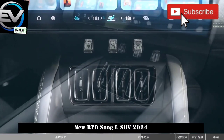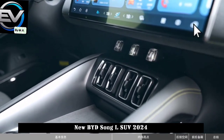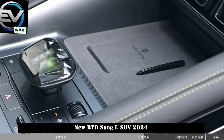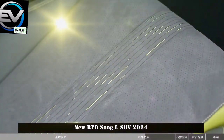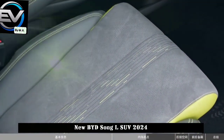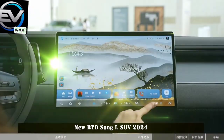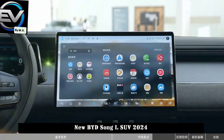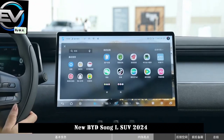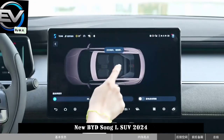The choice of two BYD Blade battery packs will be offered, at either 71.8 kWh or 87 kWh in capacity. Electric range varies from 550 km to 662 km. However, these claims are likely to be NEDC figures. The BYD Song L is set to have a starting price of around $34,100, or AU$53,000, and is available in both single and dual motor guises.